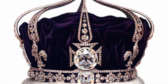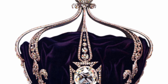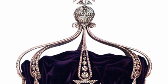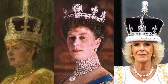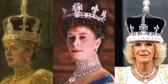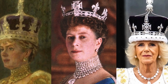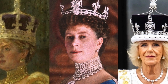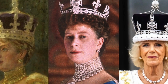In 1914, just a few years after its creation, the crown underwent significant modifications. The original diamonds were replaced with crystal replicas, allowing the priceless stones to be used elsewhere while maintaining the crown's appearance. Additionally, the arches of the crown were made detachable, enabling it to be worn as an open circlet. This adaptability proved useful for Queen Mary, who wore the crown in this form after the death of her husband, King George V, in 1936.